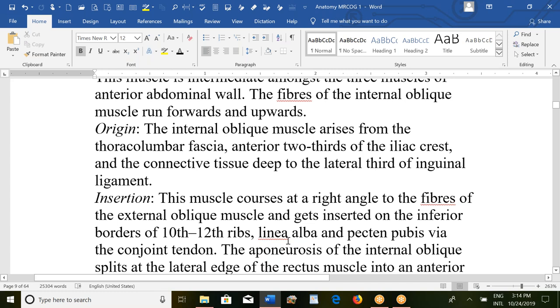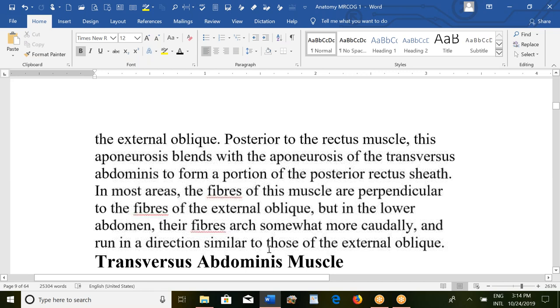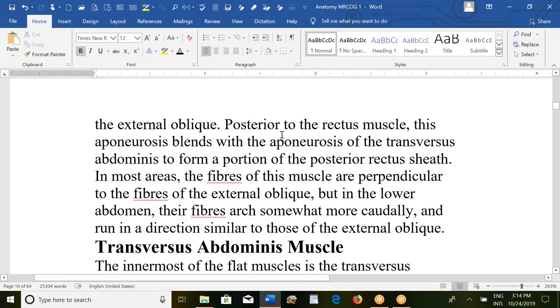The aponeurosis of the internal oblique splits at the lateral edge of the rectus muscle into an anterior and posterior lamina to envelop the rectus abdominis muscle. The anterior layer blends with the aponeurosis of the external oblique, and the posterior layer blends with the aponeurosis of the transversus abdominis to form a portion of the posterior rectus sheath.